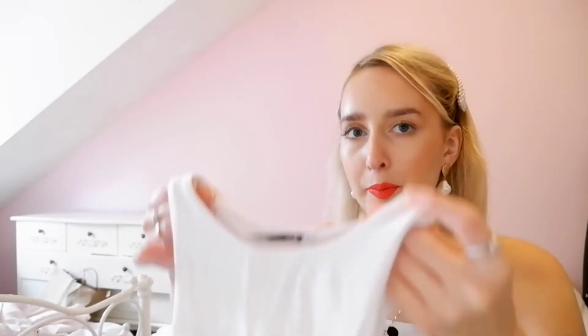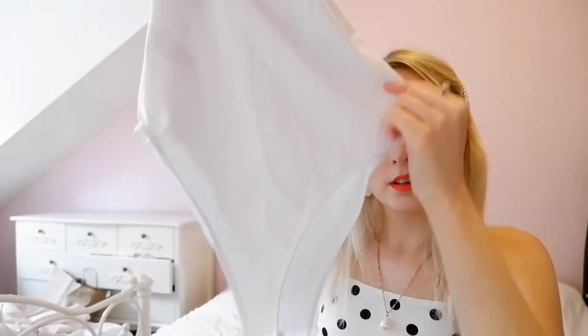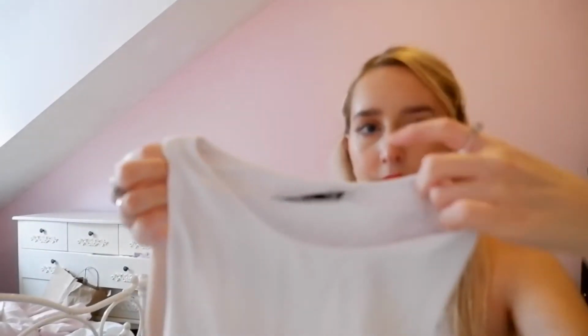From Zara I bought this white high-waisted bodysuit. This would look great with skirts or shorts or even jeans, and this will look good under blazers. This is just a basic.